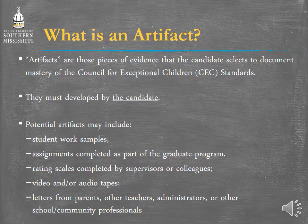So you may have some artifacts that address multiple competencies. So you may have multiple things referenced in your reflective statement. Artifacts are things that you have developed, so they're not necessarily things that you've adopted. Please don't use commercially prepared things as your artifacts unless you have modified them significantly. You should really only include things that were developed by you.